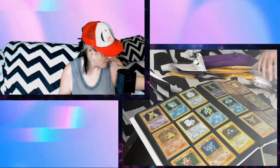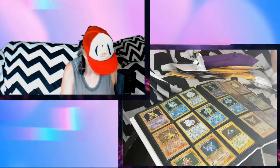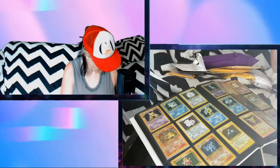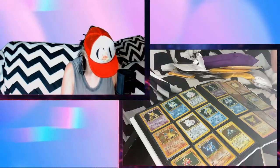Let me see if I got this one in the mail yet. Is that supposed to be like a Nidoqueen? Oh, I got some nice other things I want to show you. Let's see. I don't think I have anything else that's like a big... Let's see, I have something here. I have like some stuff here I do want to show you.